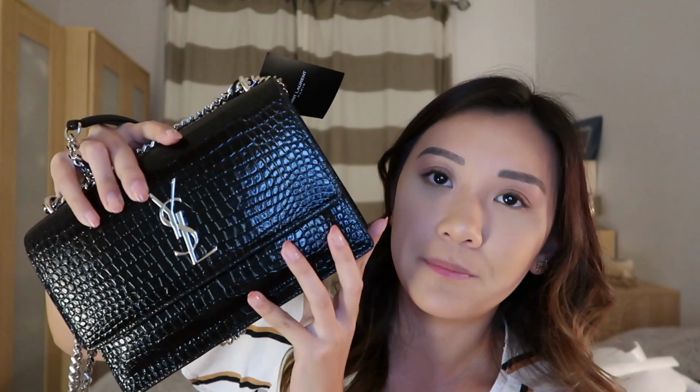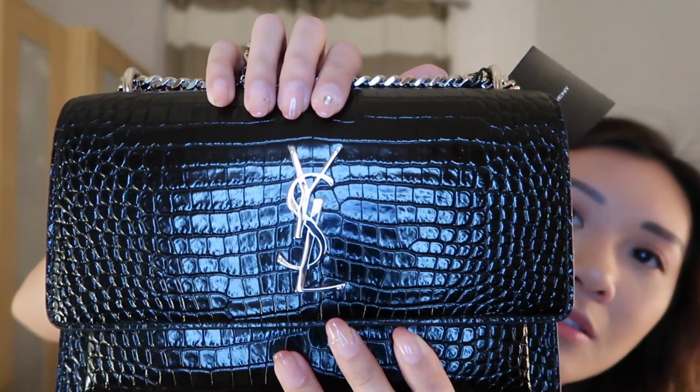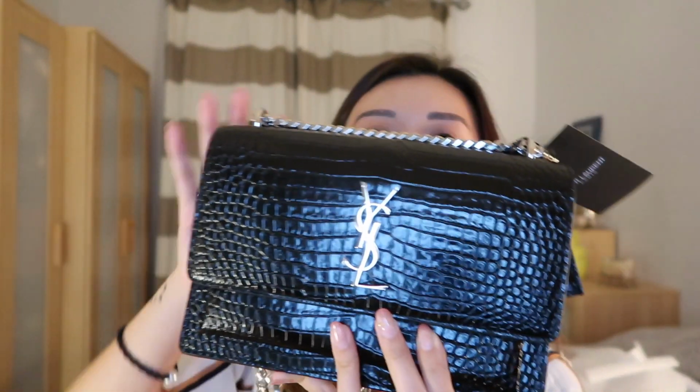I'm so happy. So the material is actually really nice. It's a shiny crocodile embossing, and I really like that the YSL, up close, has these super tiny dot detailing, and it's so simple yet so chic and classy looking. I'm so happy with it.